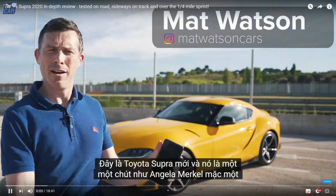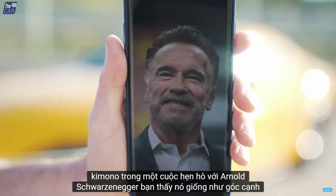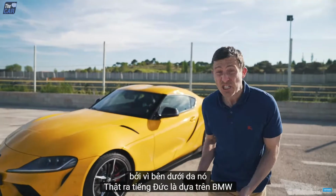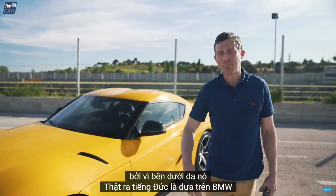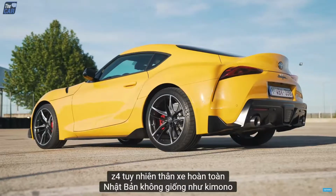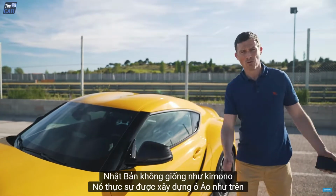And it's a little bit like Angela Merkel wearing a kimono on a date with Arnold Schwarzenegger. You see, it's like Angela because underneath the skin, it's actually German. You see, it's based on the BMW Z4. However, the bodywork is completely Japanese, isn't it? Just like a kimono. And it's actually built in Austria, as is Arnold Schwarzenegger.